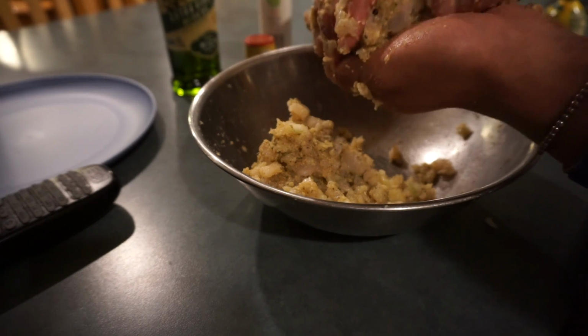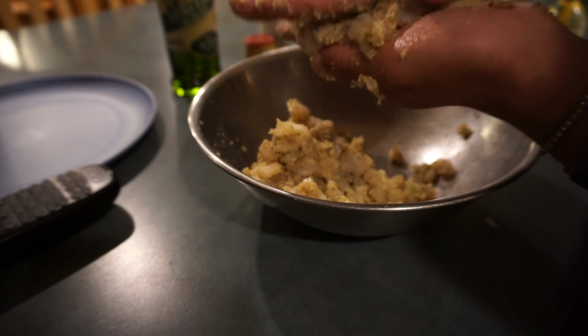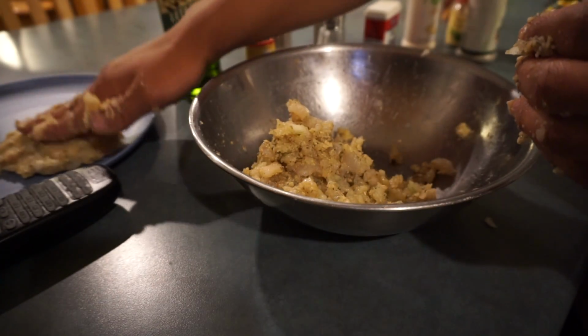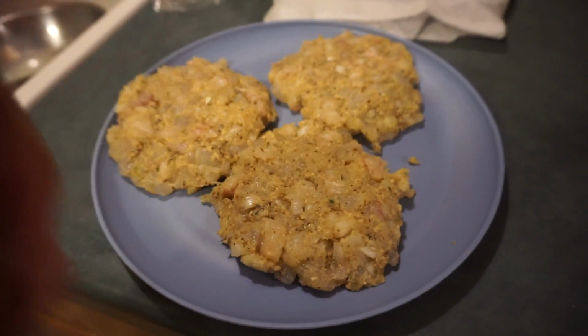So kind of cup it up with our hands here, smack it down. There we go. We got a nice little patty. She is gonna go right on the plate. Now we're just going to cover this up with some saran wrap, and then we're going to throw it in the fridge for overnight, and then I will see you guys tomorrow morning.